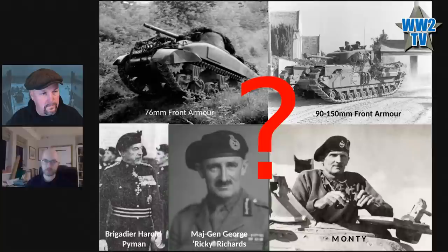Now, there was the mixed division experiment, which was ultimately a failure. It was two infantry brigades, which was too small, plus an armoured brigade. Maybe three, but then they were pretty big. And we'd already slimmed down the infantry divisions in 1938 and stuff to try and make them more mobile. The British Army is meant to be an agile force. This is a progressive modern military.